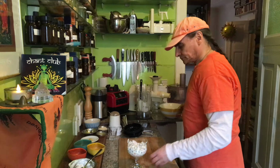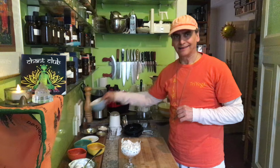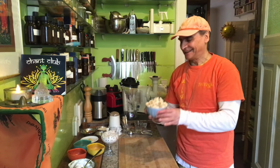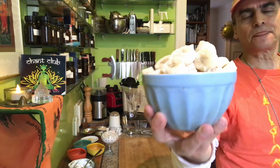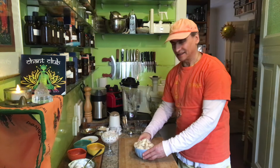So now I make my ice cream, and for that I have to go to the freezer for a sec to put my bananas in here. There they are, my frozen bananas. I always freeze them when they're really ripe. Then the texture is nice for the ice cream, not so gooey.